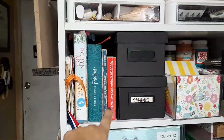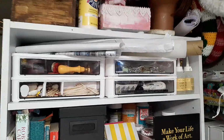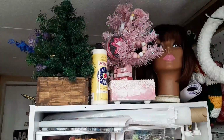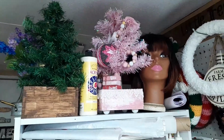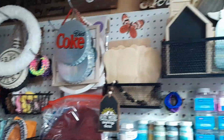And then some of these I use for my junk journal. There's some of my diamond paintings and paint by numbers up there. And then my Christmas tree and my Valentine tree, which you can use at any time because you can use pink any time, right? And then here's my pegboard.